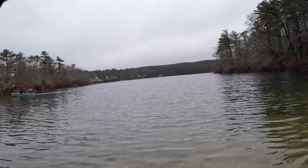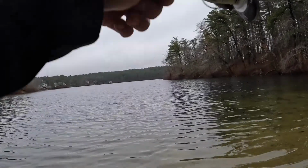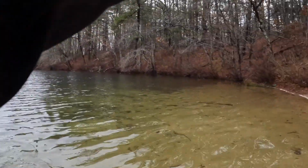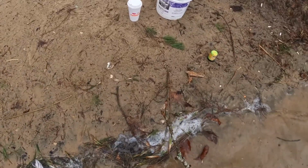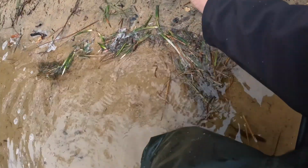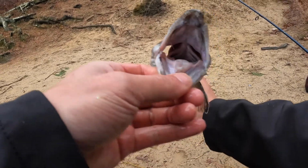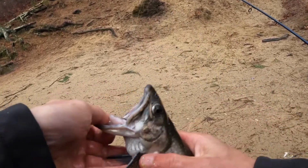Ooh. Ooh. What is that? Oh wow, that's a beautiful trout right there. Look at the mouth on that thing. Alright, done with the trout for now. Wow. Sheesh. Look at the mouth on that thing. That's nuts. Beautiful fish. All right, call it.